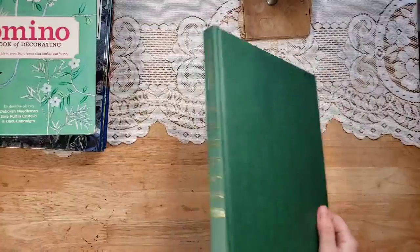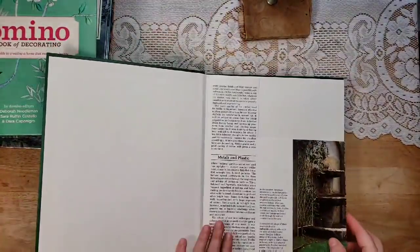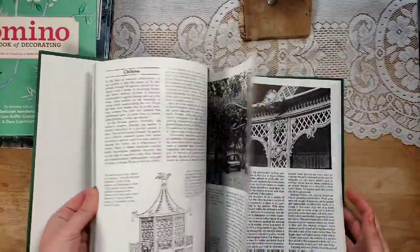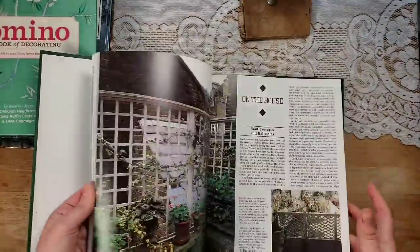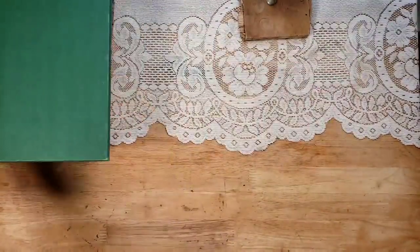This book is called Trellis. It's a really pretty green cover that you could use. I bought it at the library. I've used several pages, but there's still quite a bit here, and it's all architecture trellis for gardens and things like that. So there's a lot of pictures in that one.